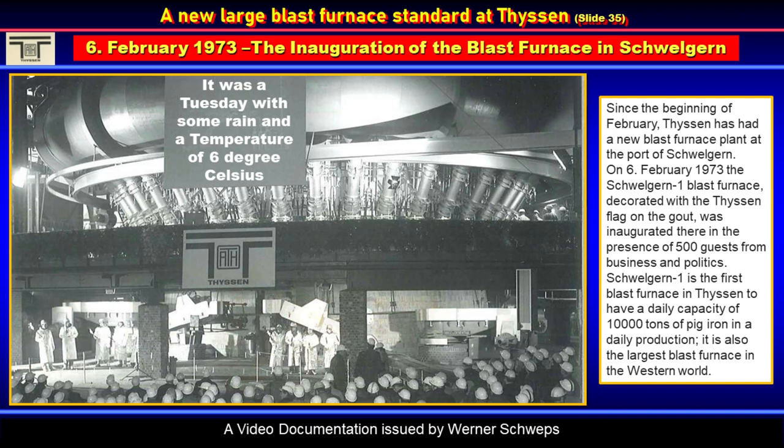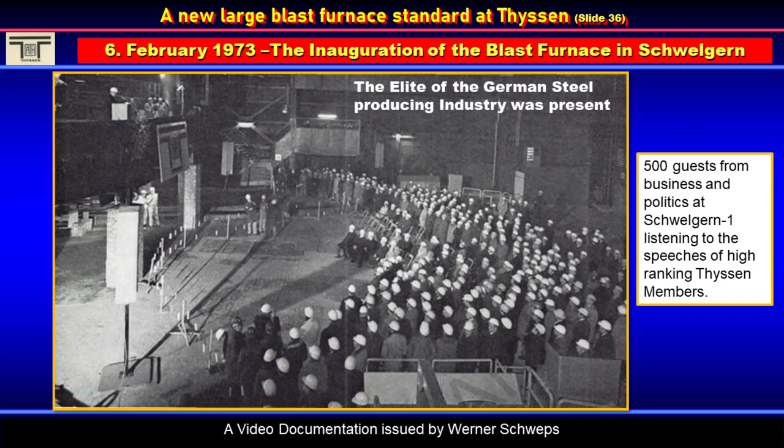The Schwelgern 1 blast furnace, decorated with the Thyssen flag on the gout, was inaugurated there in the presence of 500 guests from business and politics. Schwelgern 1 is the first blast furnace in Thyssen to have a daily capacity of 10,000 tons of pig iron. It is also the largest blast furnace in the Western world. The elite of the German steel producing industry was present, listening to the speeches of high-ranking Thyssen members.